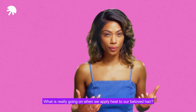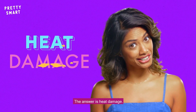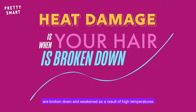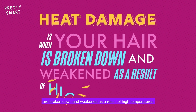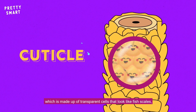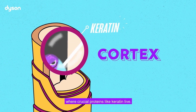What is really going on when we apply heat to our beloved hair? The answer is heat damage. Heat damage is when the physical or chemical components of your hair are broken down and weakened as a result of high temperatures. The two crucial physical components are the cuticle, which is made up of transparent cells that look like fish scales, and the cortex, where crucial proteins like keratin live.